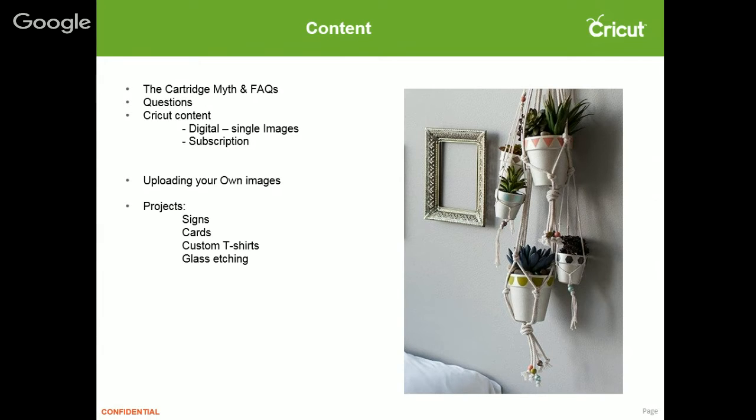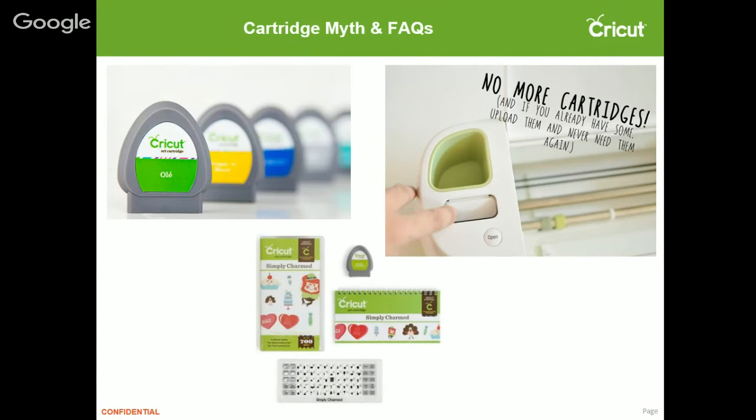Okay, so let's go ahead and talk about content a little bit. So the cartridge myth is basically that there's a lot of information out there that's really outdated. When Cricut first came about, this was way back in the day, decades ago, and the technology wasn't the same as it is now.